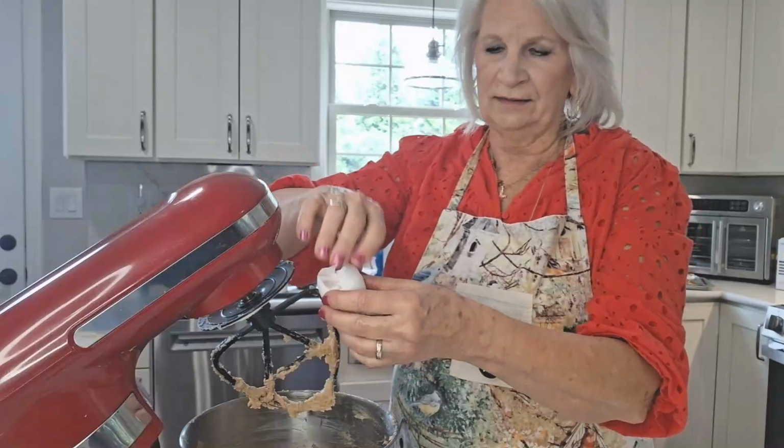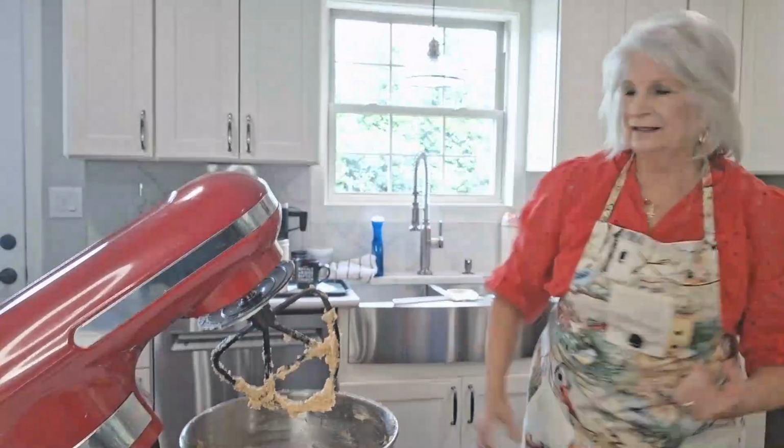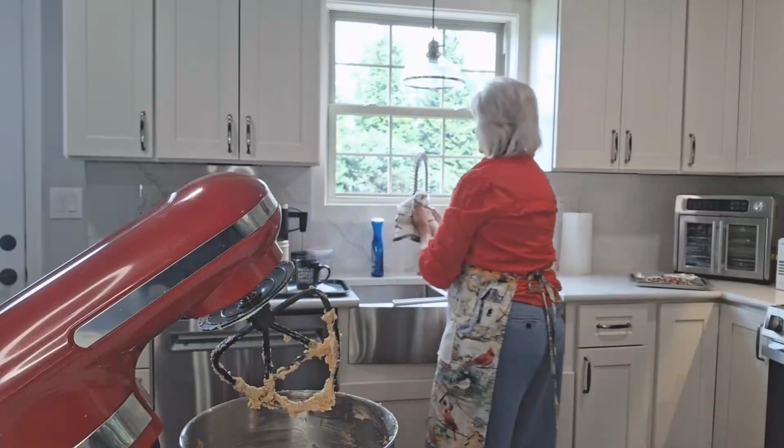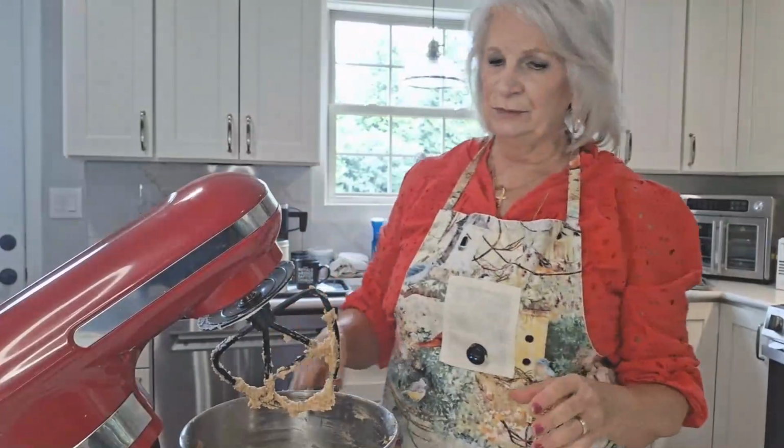This mixer I had several years ago, bought it from Aldi. And I like it because it's really lightweight, but it's kind of awkward to use.